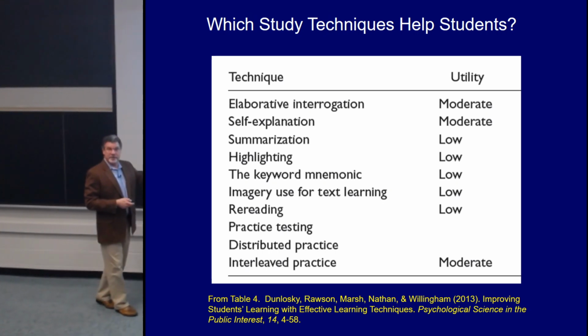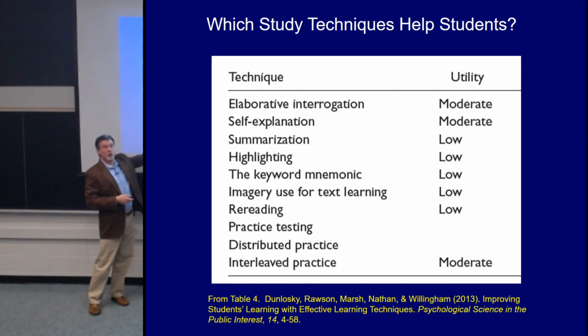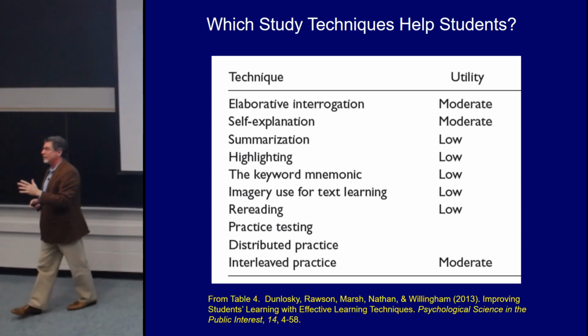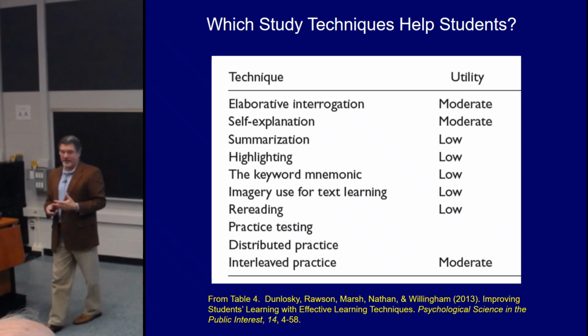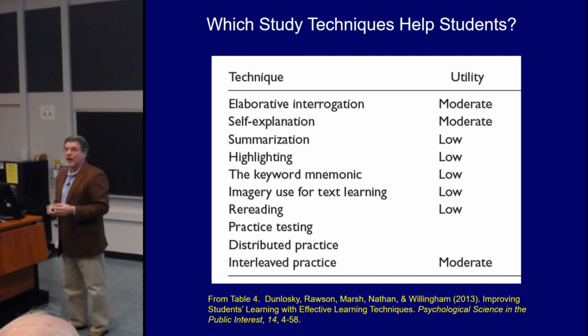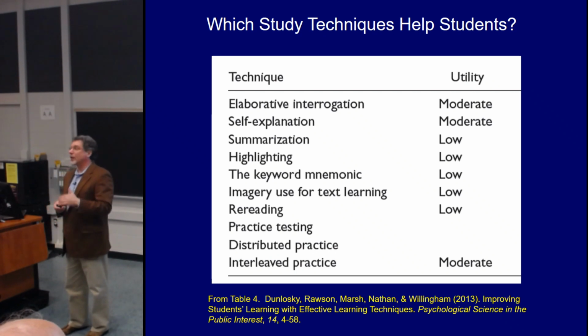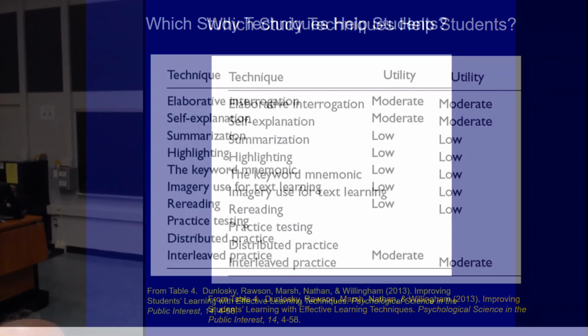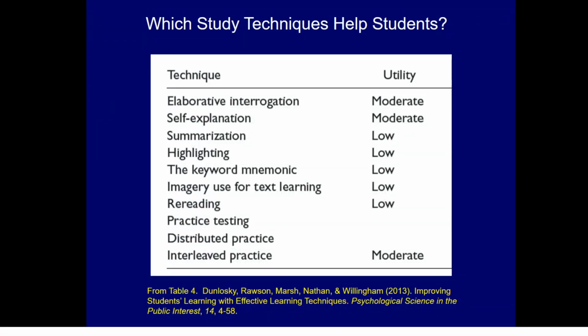Now, in the six years since the time we published this, there's been quite a bit of research on interleaved practice in classroom settings, mainly by Doug Rohrer, showing that it can be highly effective for learning math concepts. And I think if we were to redo this monograph today, which we've not been asked to do, I'd probably now put interleaved as a high utility rating. These two, practice testing and distributed practice, got high marks on all counts, and for the last 120 years, distributed practice alone has been one of the most studied techniques in cognitive psychology and educational psychology.